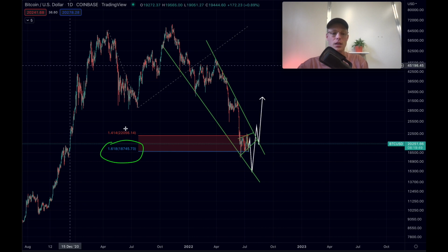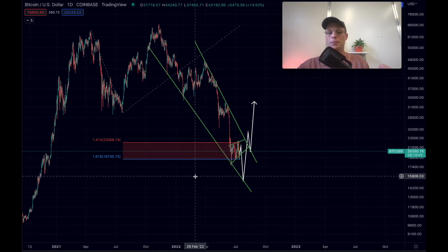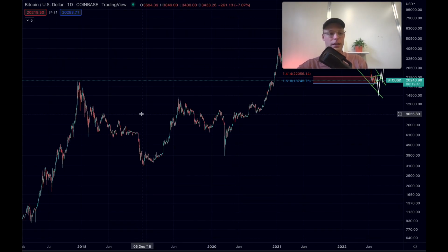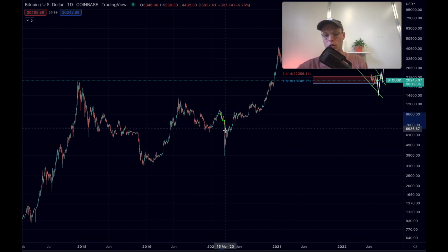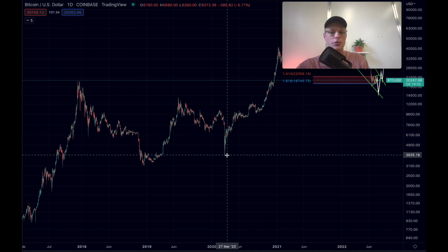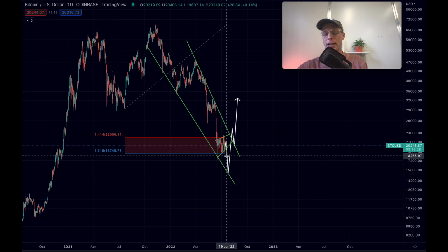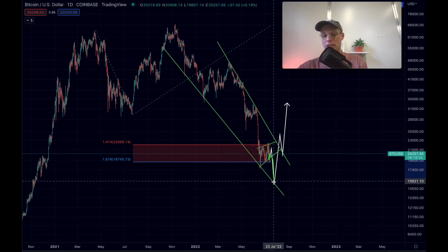However, sometimes when heat is at the highest, we can see some fake outs occur, something like we have seen at the crash in March 2020. We also got a liquidation event where just sell off after sell off occurred, and we had a massive dip. I wouldn't say that right now is not possible. I think that is still possible for Bitcoin to do, to get a massive dip.